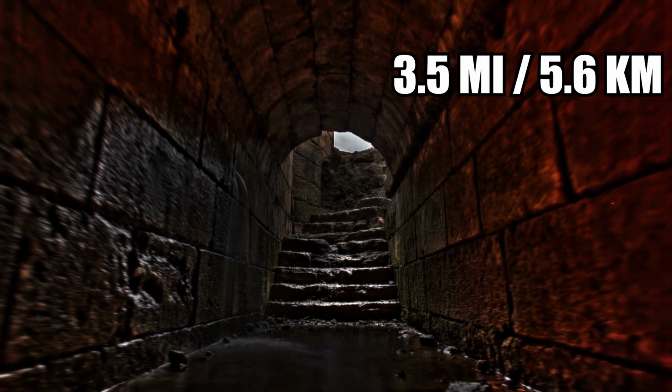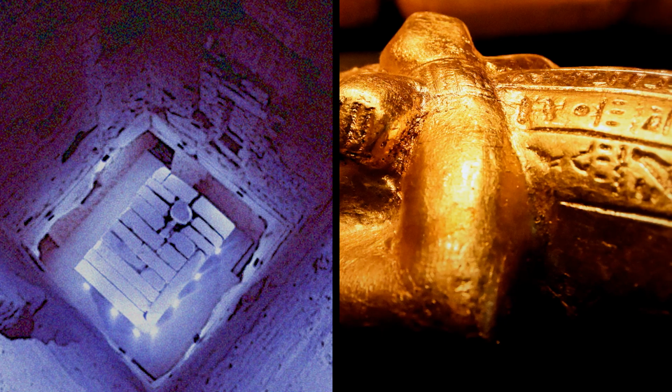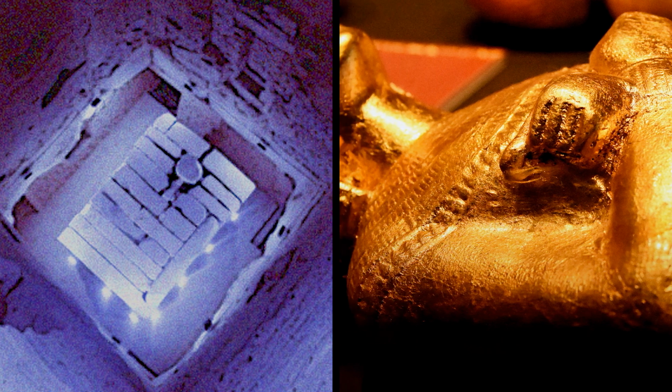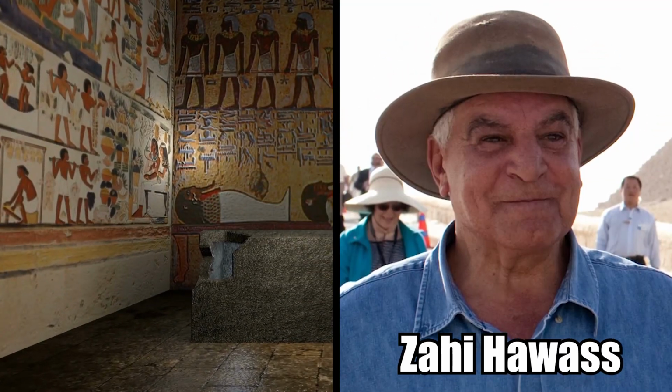Beneath the pyramid is a 3.5-mile-long series of tunnels. At the center of the labyrinth is a deep shaft containing Djoser's burial chamber. Curiously, his tomb is rather simple compared to other rulers, lacking the ornamentation that was characteristic of a king's resting place. 11 of Djoser's daughters were also laid to rest inside the pyramid, a unique first of Egypt's Old Kingdom, according to former Minister of Antiquities Zahi Hawass.